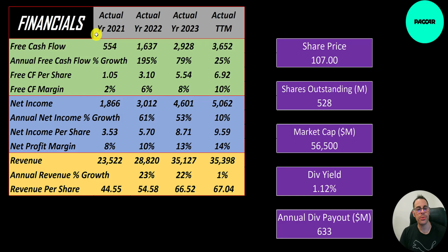Look at this growth from 2021, 550 million, and nearly tripled to 1.6 billion. Then it goes up 79% to 2.9 billion, up another 25% in the trailing 12 months. Amazing growth. Margins are getting really solid, 10%. Free cash flow margin is free cash flow over revenue. It's a percent of the revenue that's converted into free cash flow.